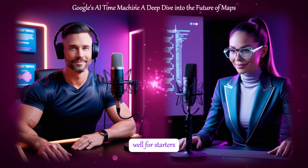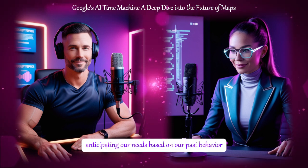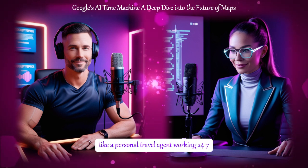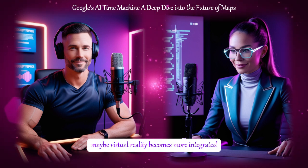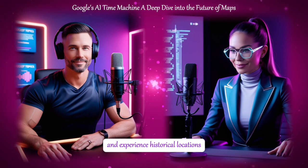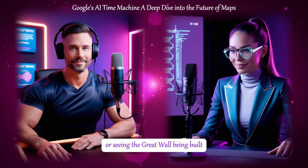Well, for starters, I think we'll see even more personalized features. Maybe Google Maps anticipating our needs based on our past behavior, even suggesting trips we'd love. Like a personal travel agent working 24/7. Exactly. And as AI evolves, we might see more immersive experiences. Maybe virtual reality becomes more integrated, letting us step back in time and experience historical locations as if we were really there. That would be amazing. Imagine walking through ancient Rome or seeing the Great Wall being built.